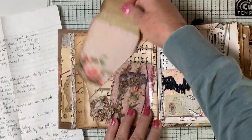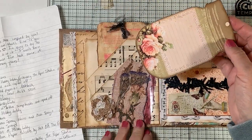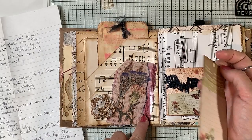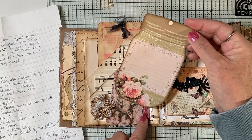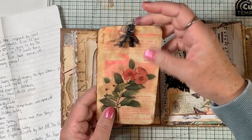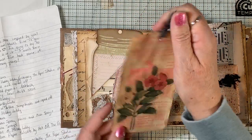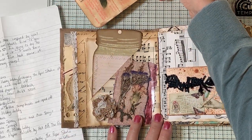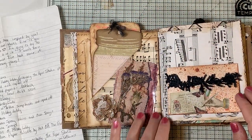Oh, and one of the Crafty Irina pockets. This is cool. Images I found. Little jar. This looks like packaging maybe that she's coffee dyed and redone. Oh, that's so cute. Little burlap flower.